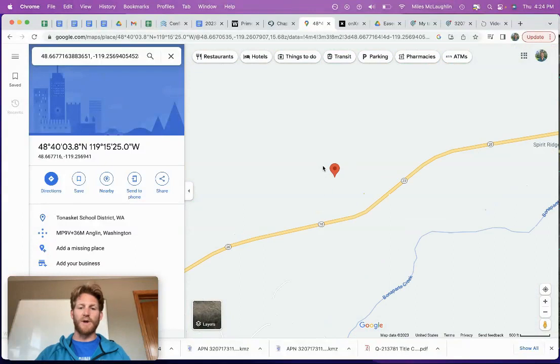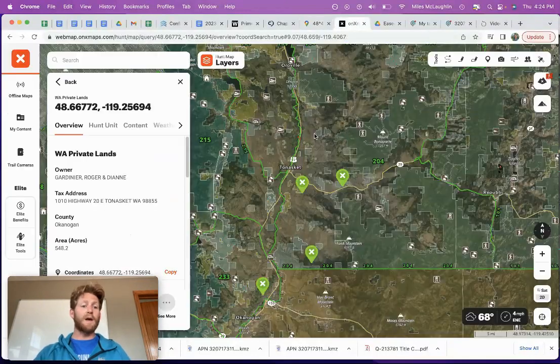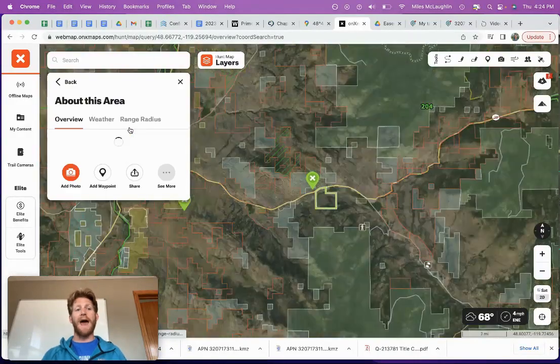As I zoom in, this brings me right to the property. You can even get on street views and take a peek at what the property looks like there. So what I recommend though for viewings, we offer a self-service model. So you're going to go out and visit this property on your own. I went and did it. It's easy. Simply use the coordinates. Just plug the coordinates here into Onyx Maps. This is my favorite app for land viewings.